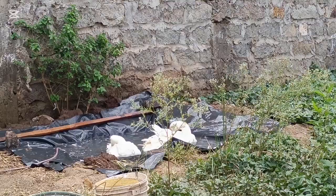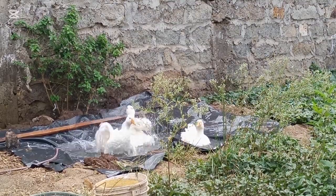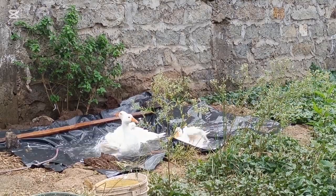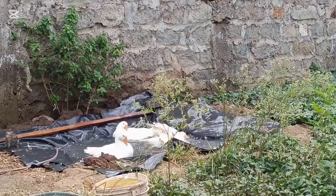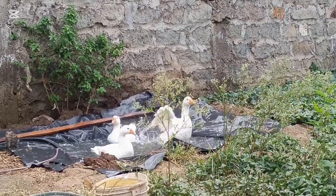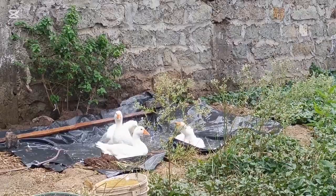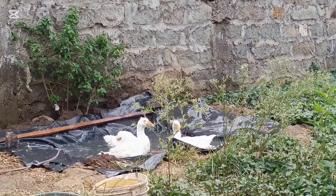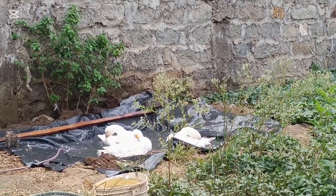Usually the eyes and nostrils of geese are very sensitive, and geese are very sensitive to respiratory diseases. And when you provide water, you actually can see that male goose right there dipping his head in the water. It actually helps them clean their nostrils and eyes by submerging their heads in water. It helps by flushing out dust and dirt and even debris from the eyes and nostrils.